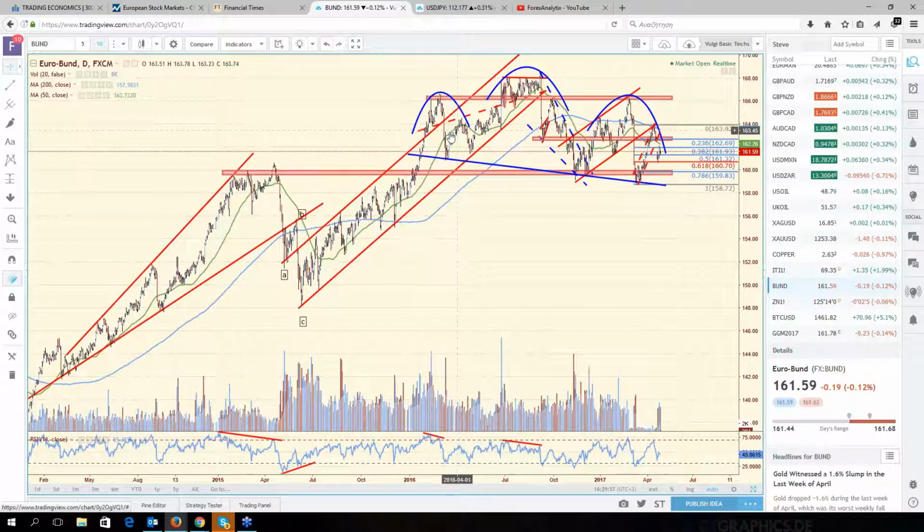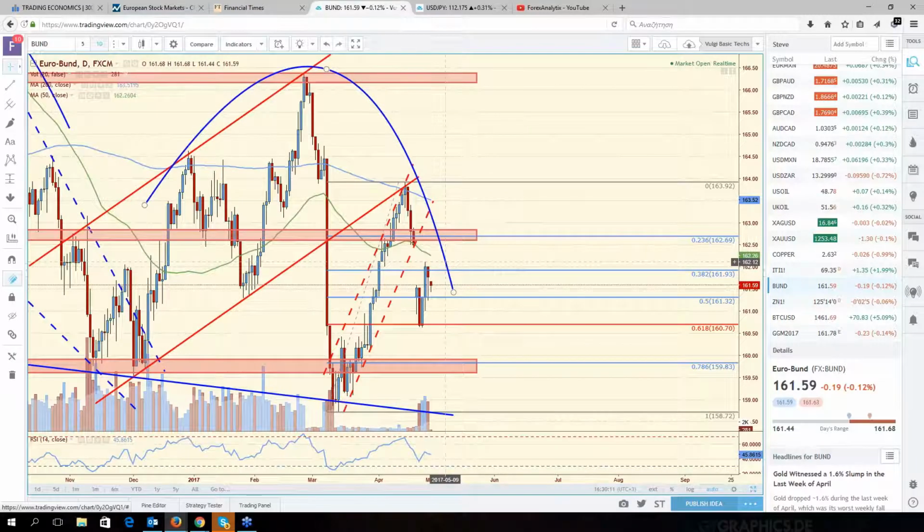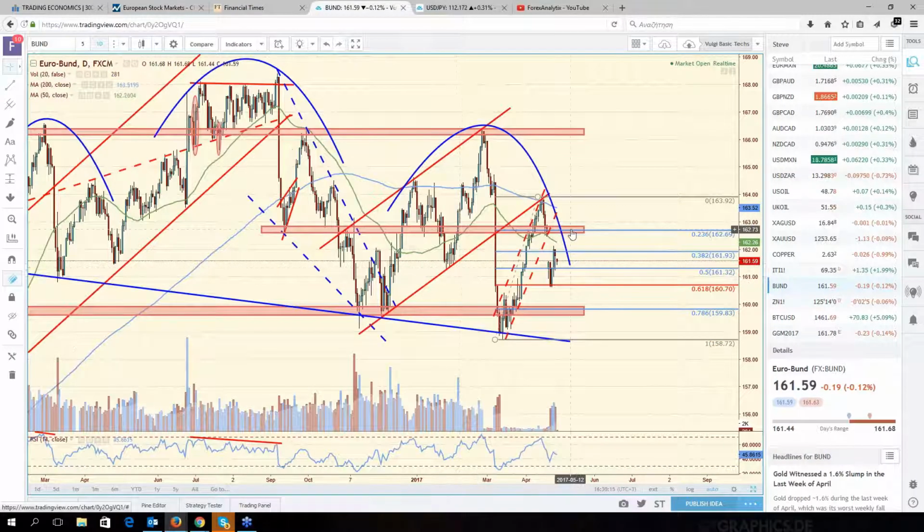You remember when I showed you this huge head and shoulders potential? And we had a very nice confluence, we got rejected, we reached the bottom of the channel, boop, gap up, correction higher. I'm with Luca here. I consider this zone around 162 to 163 critical. As long as we stay below it, I have absolutely no reason to be bullish.